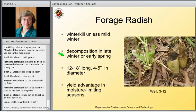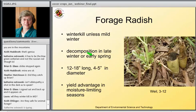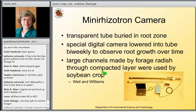Right? They can be immense. Some of them are only 6 to 8 inches long, but some of them are 12 to 18 inches long and 4 to 5 inches in diameter, so they can really drill down into the soil. Now, whether or not they help the next crop in terms of letting its roots penetrate into these newly formed channels, and whether we're going to see it in terms of yield increases, depends upon whether the next season is moisture limiting. If there's plenty of moisture, you may not see a yield advantage. If it's water limited, you will probably see a yield advantage. So it's not a sure thing.